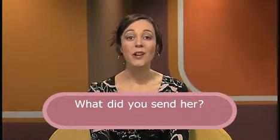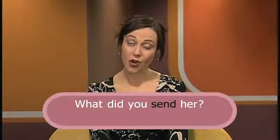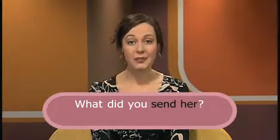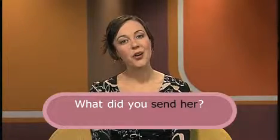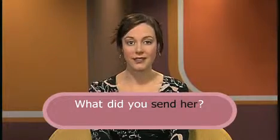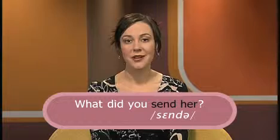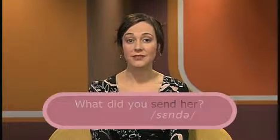Let's practice the pronunciation we've talked about today. I'll show you a sentence and see if you can pronounce the highlighted words. Here's the first one. What did you send her? Send is the strong form and her is weak. Because her is not stressed, we drop the initial H sound. So it's pronounced sender. What did you send her?